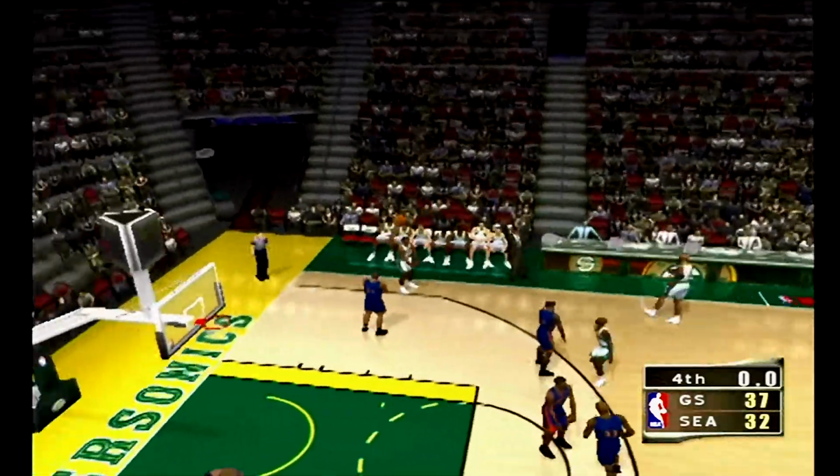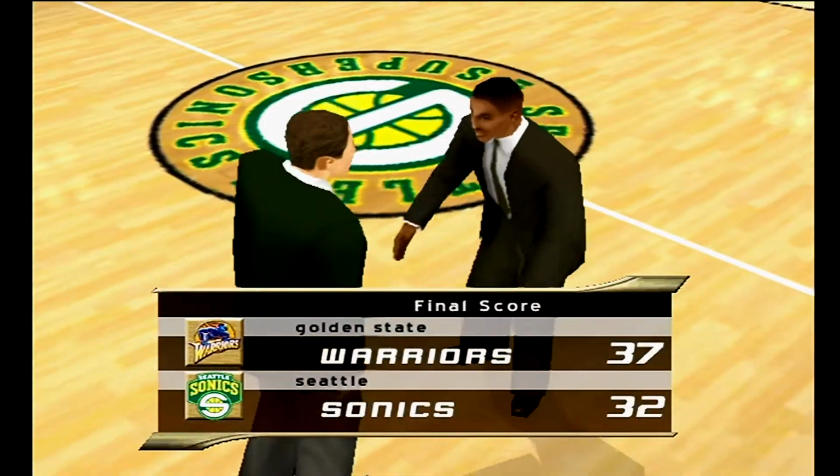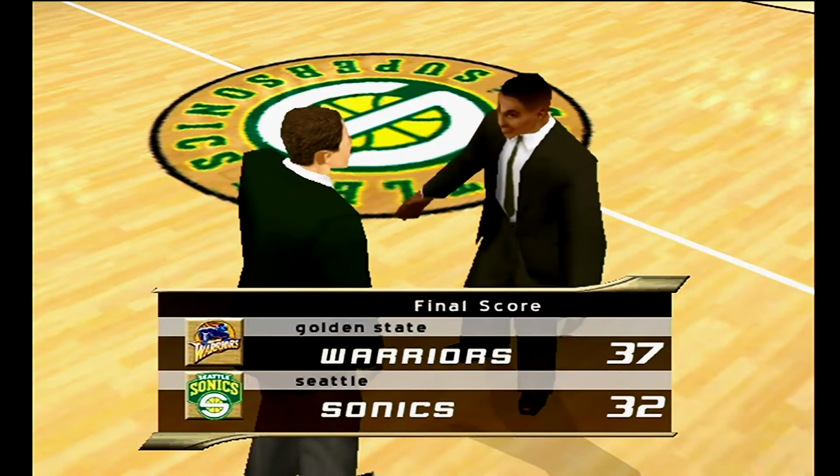Baker throws it in. There's the horn, and the game is in the books. The final score, 37-32.